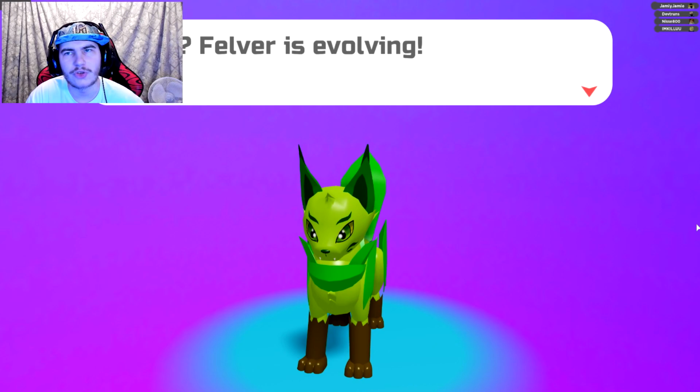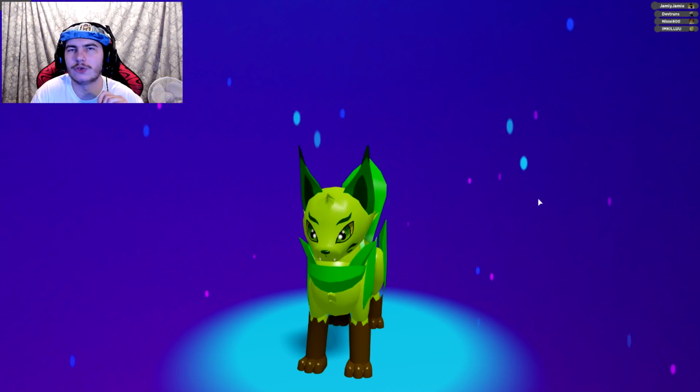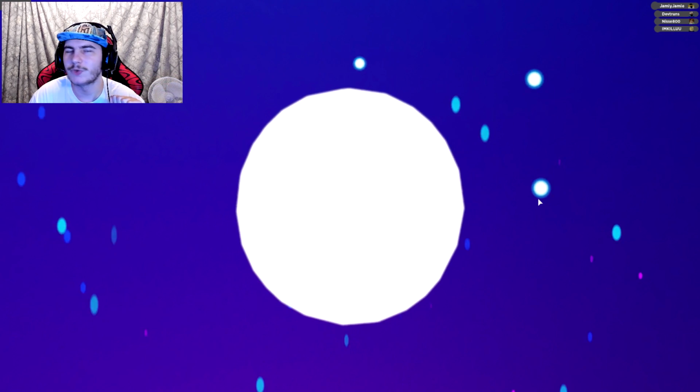Hey guys, Jamiy here, and today we are playing some more Loomian Legacy, as you can see on the screen right now. Obviously, we are evolving all of the starters. So here is Feevine. This Feevine's second form is called Felver, and obviously we are now evolving it. I did actually just catch it, accidentally leveled it up. My plan was to get them all to level 34 at the exact same time, but I guess not. So now I'm going to have to do some cuts.